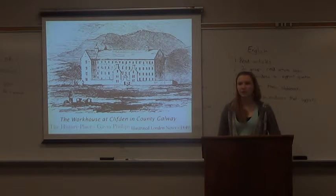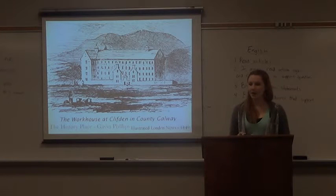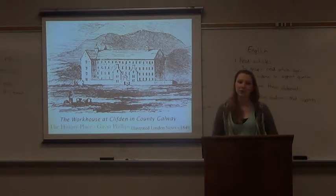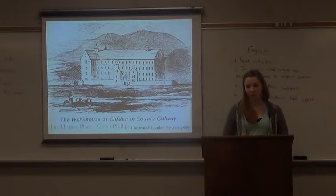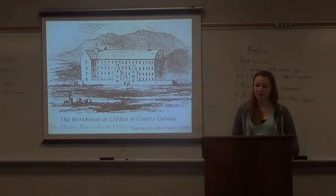And these workhouses were intended for the poor people who couldn't support themselves and who couldn't pay rent on their places, so they could go and work at a workhouse. But the conditions in these houses were very poor. You would be separated from your families, and lots of people said that it ended up being a loss of your dignity and your freedom.